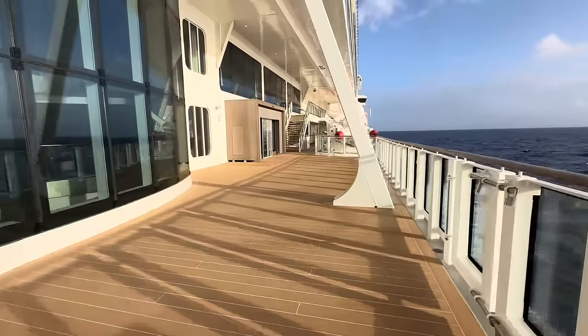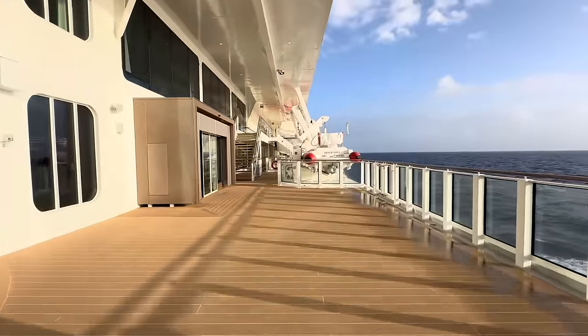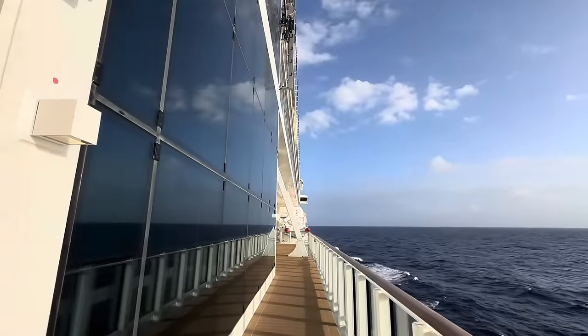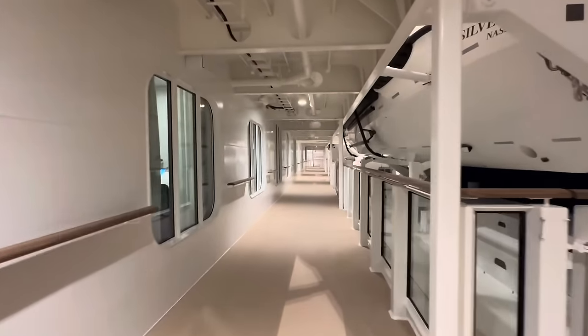And for those of you like me who like to enjoy a walk around, whether it's the daytime or after dinner, the Silver Nova's outdoor decks are expansive. There are many, and it's like a classic ship where you could walk around and again enjoy the beautiful ocean as it goes by.